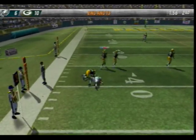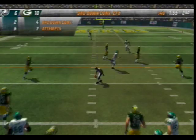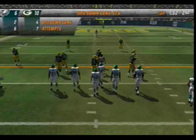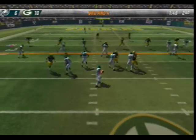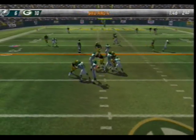And this pass is complete. He found a soft spot in the coverage, John. The receiver did a great job reading the coverage. He found a hole in the zone, and the quarterback found him in that hole with the pass.